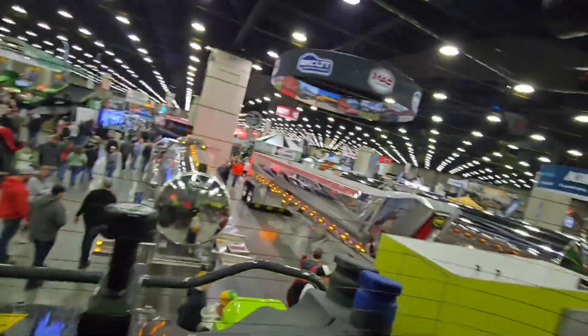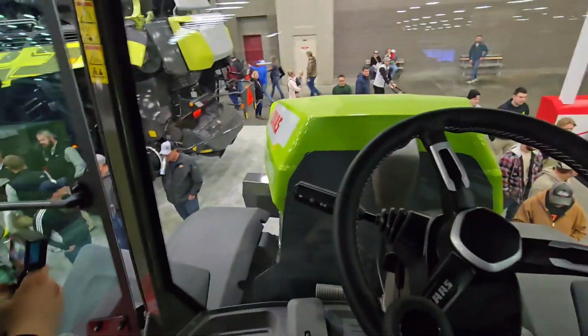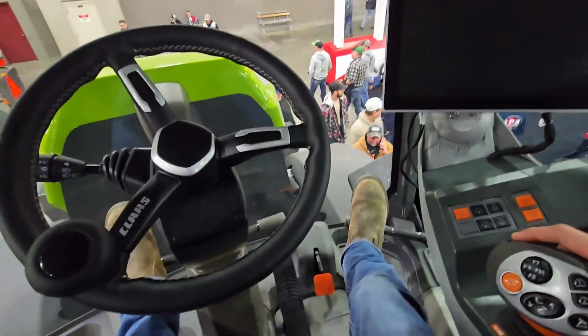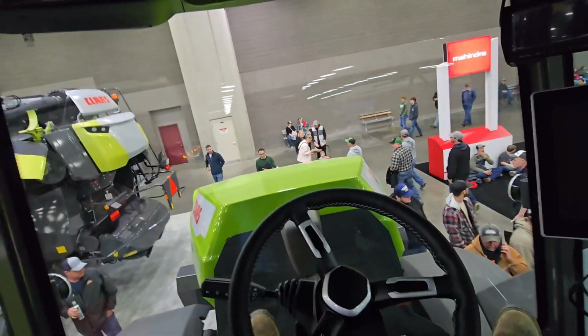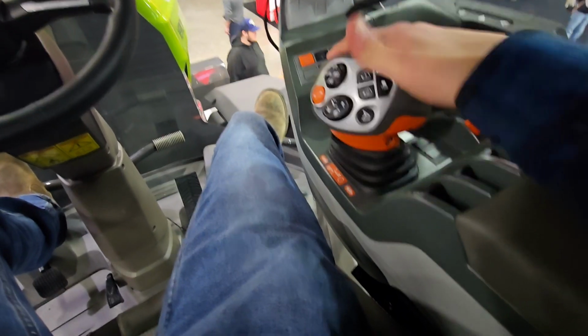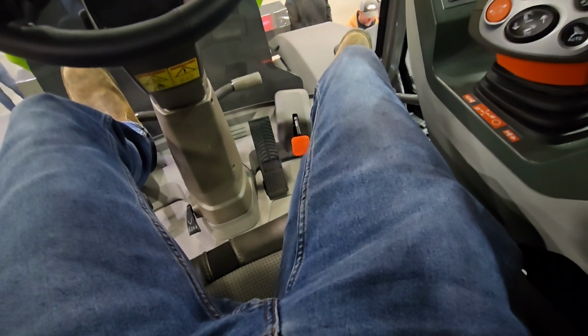Oh, they're just gearing off. We gotta go over there and tell them how good our corn head is. 12650. It's the biggest one they make. It's even got the footrests on it. Oh, there's even one over here. Big. So I guess do you shift gear like this? No, that's your forward, backward. It's like hydro. Oh, that's actually pretty cool.